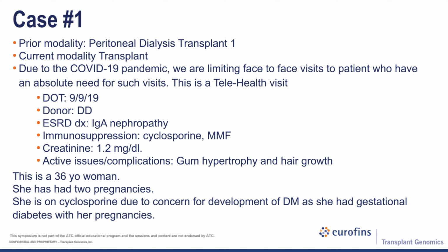She has immunosuppression with cyclosporin and MMF, with a baseline creatinine of 1.2. Her active issues are gum hypertrophy and hair growth, believed to be a complication from cyclosporin. This is the reason that we're switching her to belatacept. She had 2 pregnancies, and she's on cyclosporin because she developed diabetes with the pregnancies, and we were concerned she would develop post-transplant diabetes with tacrolimus. But now she's bothered by the hair growth and gum hypertrophy.